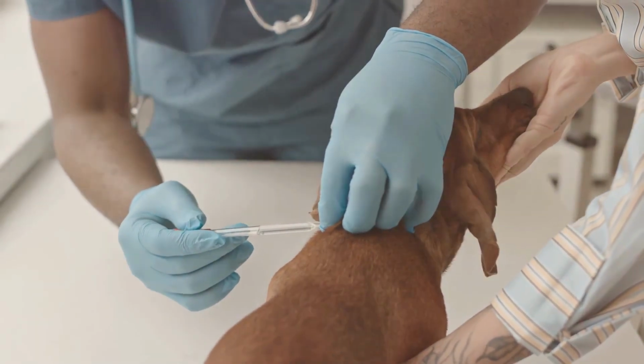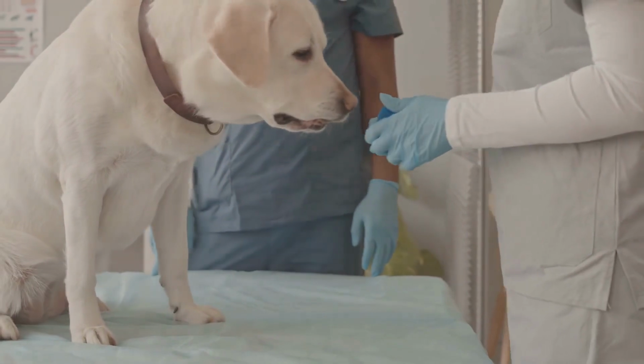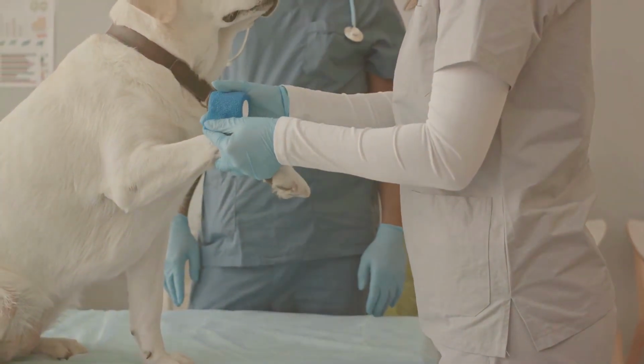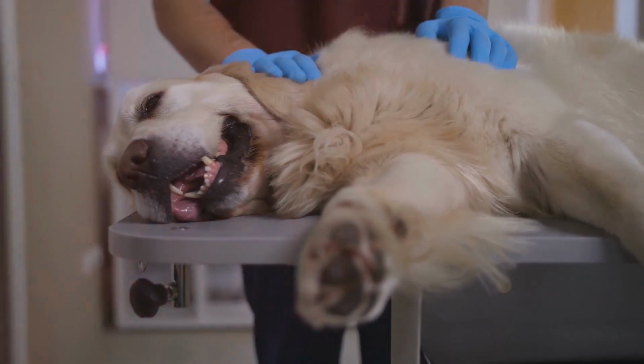Next, let's talk about cardiopulmonary resuscitation or CPR. If your dog is unconscious and not breathing, start with chest compressions. Place your hands over the widest part of the chest and press down gently. Follow this with rescue breaths by closing your dog's mouth and breathing into their nose.